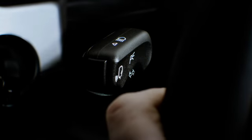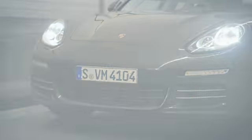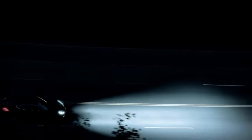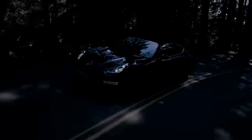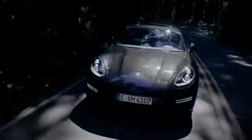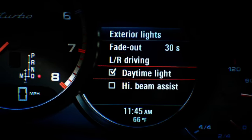Use the top left control stalk to switch the main beam on or off, or the dynamic main beam for cars with Porsche Dynamic Light System Plus, PDLS Plus. Conditions for dynamic main beam: the speed must be at least 60 km per hour, 37 miles per hour. The function has been activated in the multifunction display and the light switch is on auto.